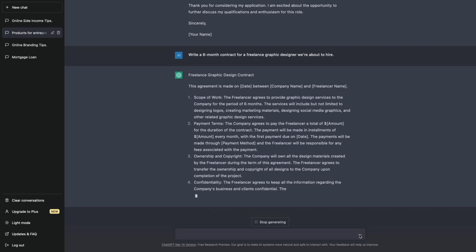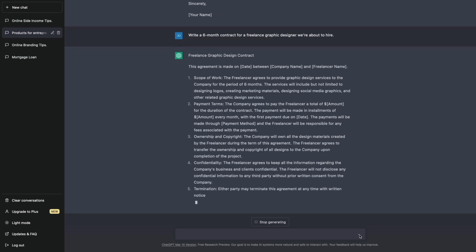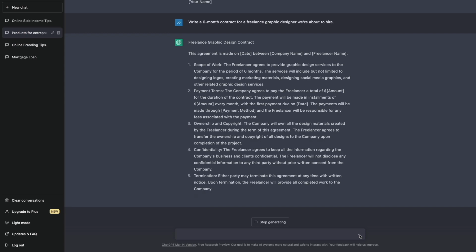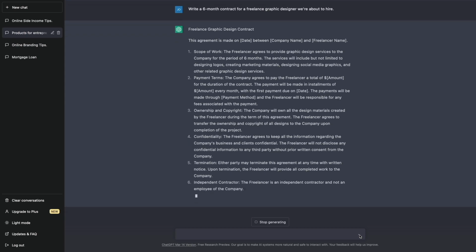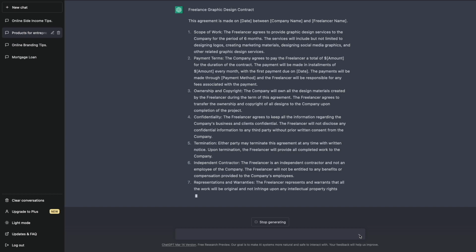Payment terms: the company agrees to pay the freelancer a total of dollar amount for the duration of the contract. The payment will be made in installments of dollar amount every month, with the first payment due on date. The payments will be made through payment method, and the freelancer will be responsible for any fees associated with the payment. That's a pretty solid contract. All that remains is for you to go through it and modify it to make it perfect for your situation.